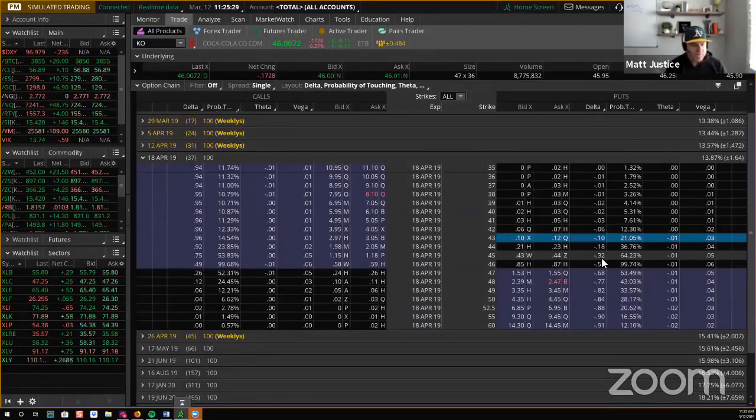So I just wanted to do a very quick little understanding of the difference between delta defining probability at expiration versus the market actually seeing those strike prices get hit within that time frame of that contract, and that is what we call probability of touching.